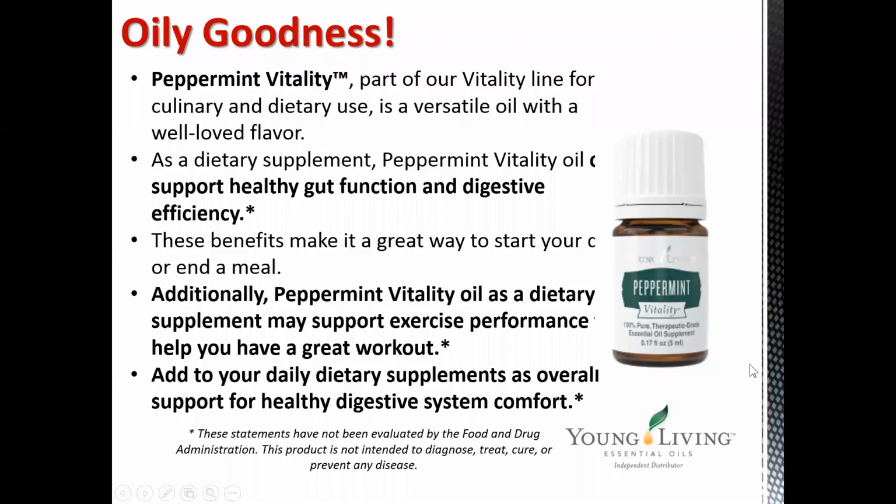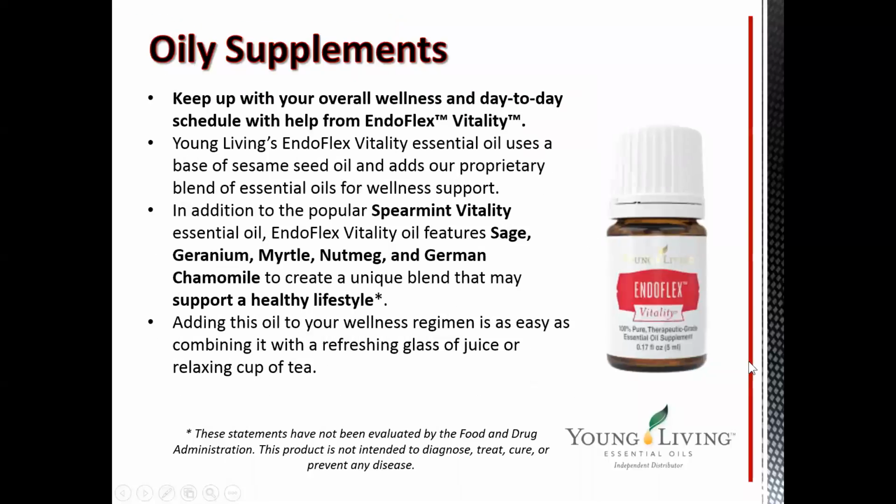And next is our EndoFlex Vitality oil. This one's going to be very supportive to the endocrine system. It uses a base of sesame seed oil and adds a proprietary blend that includes spearmint, sage, geranium, myrtle, nutmeg, and German chamomile. So this can help support a healthy lifestyle. You could put it in a glass of juice or a cup of tea. I like to just add it to my Ningxia Red. That's how I like to take a lot of my internal Vitality oils, is with my Ningxia Red.